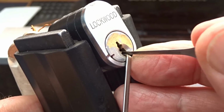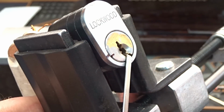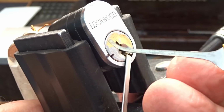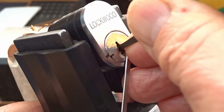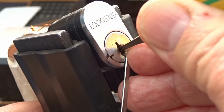Okay. Here's what I'm going to do. I'm going to exchange this hook for this one, a little deeper, well, heck, a lot deeper, on the off chance that it's a very, very high cut T-pin. See if I can even get him in there. I can't get him past 4.